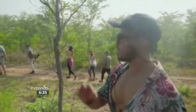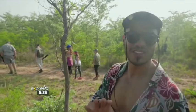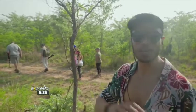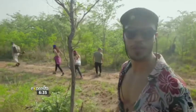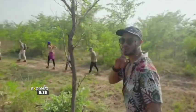So check this out. We're walking in absolute silence right now so that we don't disturb any of the animals that could be in the thick bush that we're about to try and make our way through. Let's go.